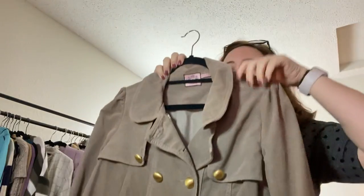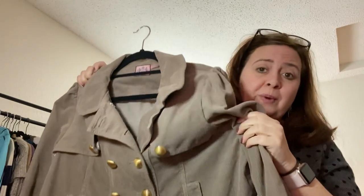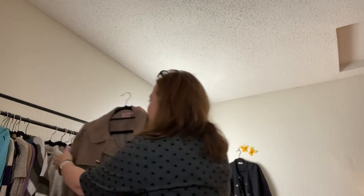And it is more of that shorter length, so it is meant to be more of a dress jacket than like a jacket for cooler weather. Cold weather like here in Minnesota, no, you need something more substantial than that.